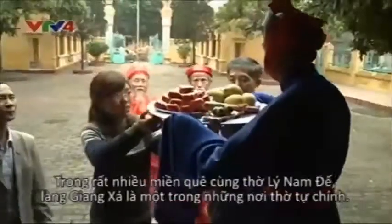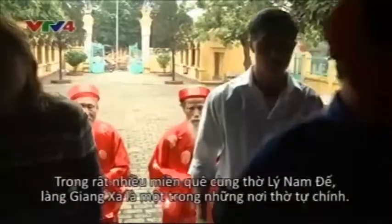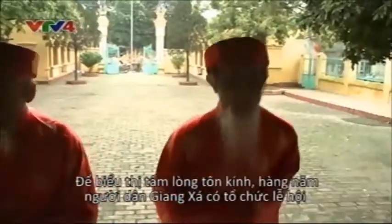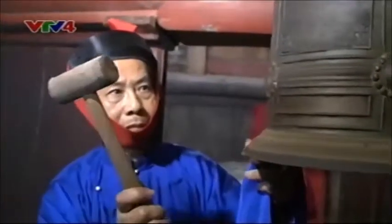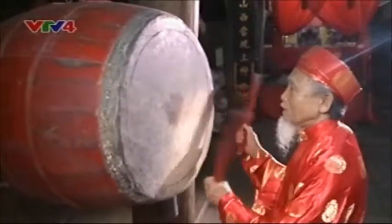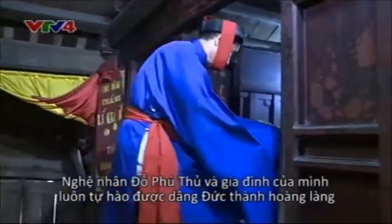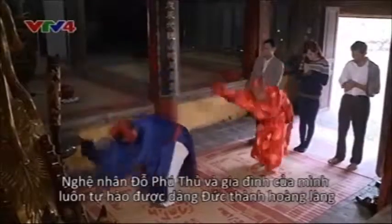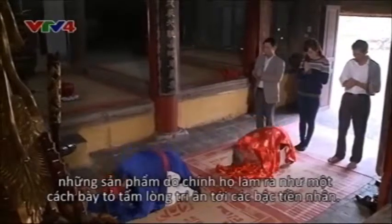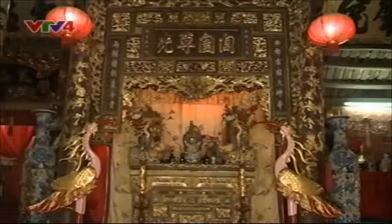Giang Sao village is one among the main places which worship King Lý Nam Đế. Every year, Giang Sao villagers organize a festival to commemorate the first king of Vietnam. For artisan Đỗ Phú Thủ and his son, they take pride in offering the cakes to the village's tutelary god as a way to express their gratitude to their predecessors.